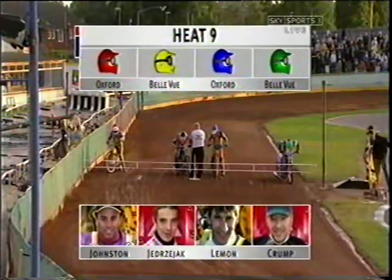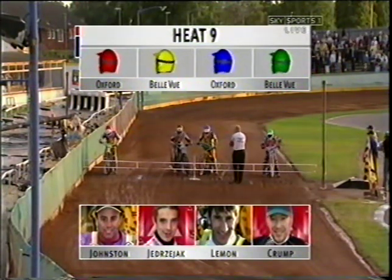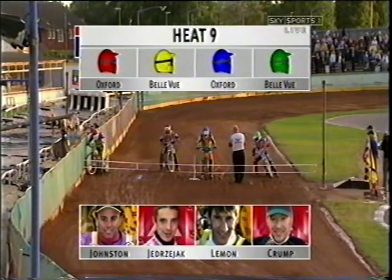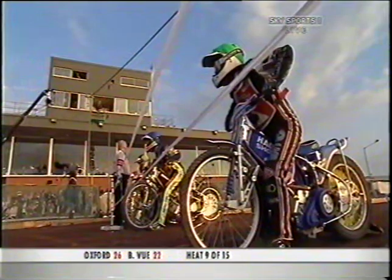All right, we'll let you go and salvage your Heat 9. He goes as a reserve for Oxford in gate 2. Thomas Jedrzak, the Pole, goes in gate 3. On the outside is Steve Johnson. Mark Lemon, so far paid 8, for gun the tyres as they go round.